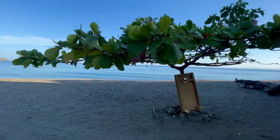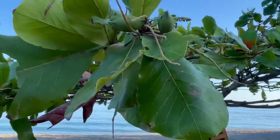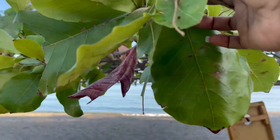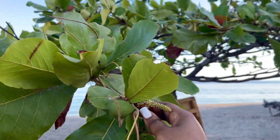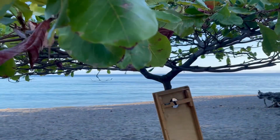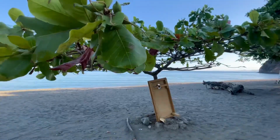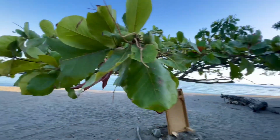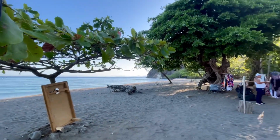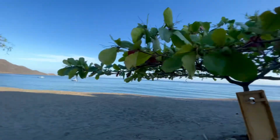So now this is the beach. I'm walking around. As you can see, the scenery is so amazing. I was staring at the almond tree, and that's the almond right there. I did not pick it, but just to show the almond tree. If you are familiar with what an almond tree is, that's the tree right there.